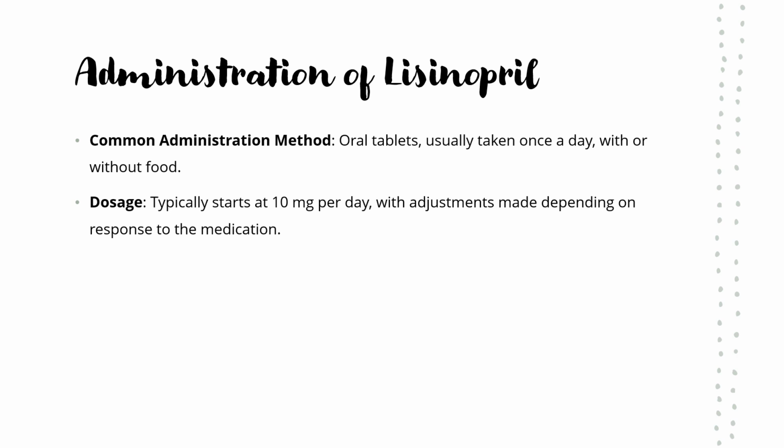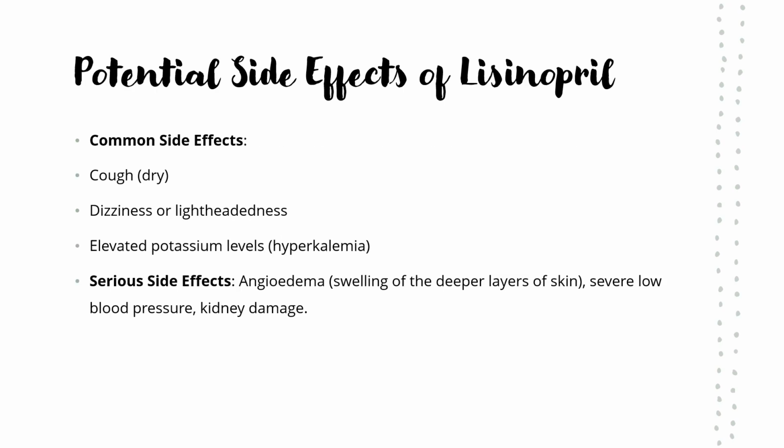It can be taken with or without food, and the typical starting dose is 10 milligrams, which may be adjusted based on the patient's needs. Like any medication, lisinopril has potential side effects. Common ones include a persistent dry cough, dizziness, and elevated potassium levels. In rare cases, it can cause angioedema, which is swelling under the skin, or severe low blood pressure.